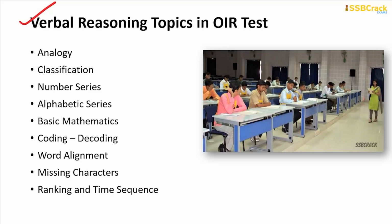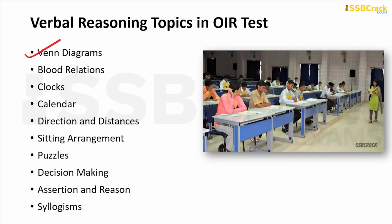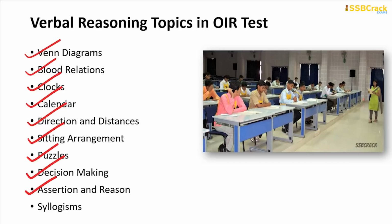The topics are analogy, classification, number series, alphabetic series, basic mathematics, coding decoding, word alignment, missing characters, ranking and time sequence, Venn diagrams, blood relations, clocks, calendar, direction and distances, sitting arrangement, puzzles, decision making, assertion and reason, and syllogisms.